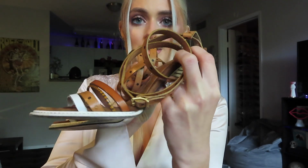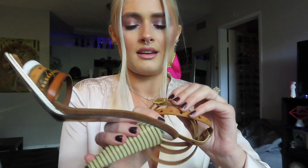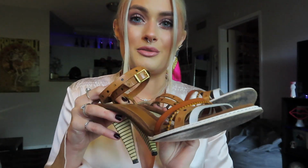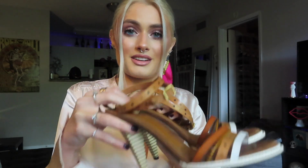Probably because you can't tell they're Fendi unless you really know fashion. They don't have the F logo anywhere. They do say Fendi on the little heel buckle. You guys can see that, but that's really the only place that says it. But still, I thought these were absolutely beautiful, and I had to have these. They look great with a cute little white sundress or a skirt.